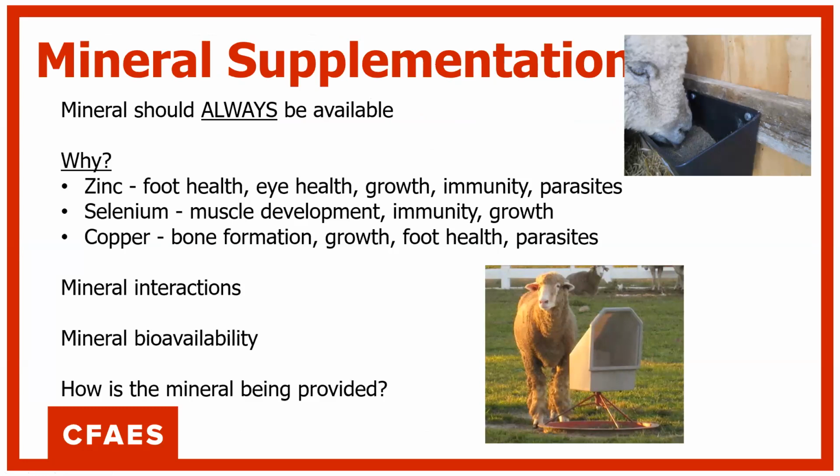A lot of those are involved in the basis of just life with immunity, growth, the formation of different types of systems. And what I briefly want to review is mineral interactions, the bioavailability of these minerals, and how this mineral is being provided. A lot of times producers will say, hey, I've got my mineral feeders sitting out there, but as long as these do not have mineral in these, this is not considered an appropriate mineral program. We always got to ensure, just as we're feeding or checking water on a daily basis, we should be checking these mineral feeders on a daily basis as well.